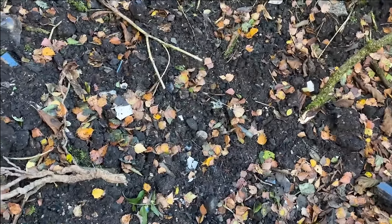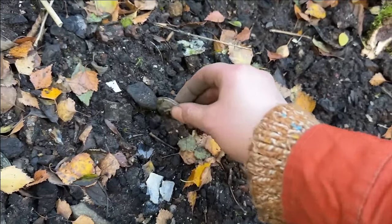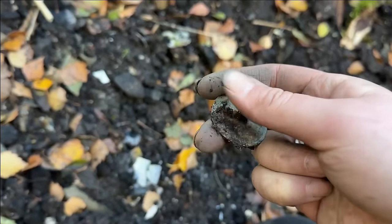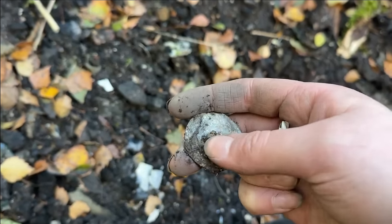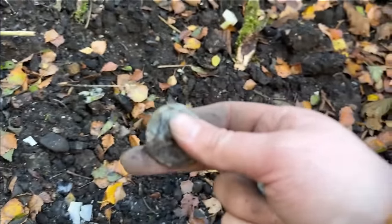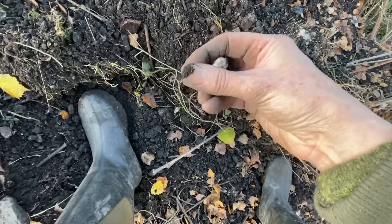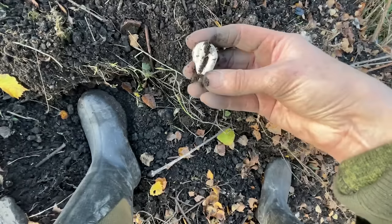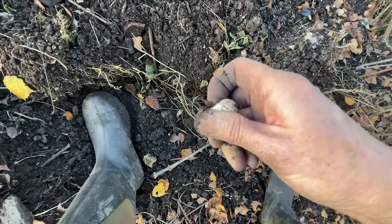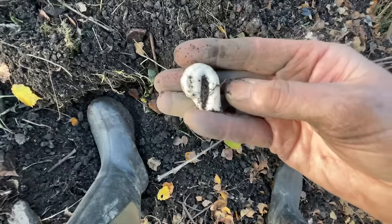This is odd, because last time I was here, what did I find? One of these little tin alloy lids. And I found another one. What's this? Oh, it's a swan's head, look. I find so many swan ornaments. Must have been really popular.